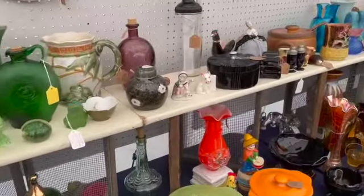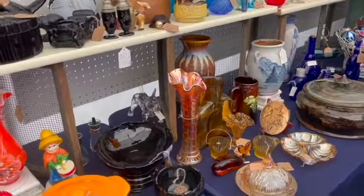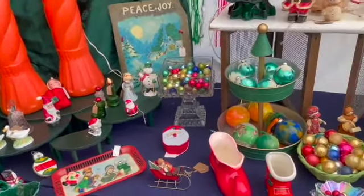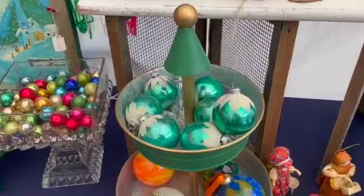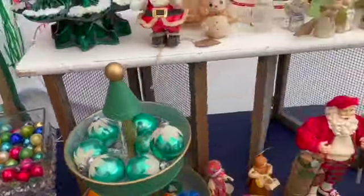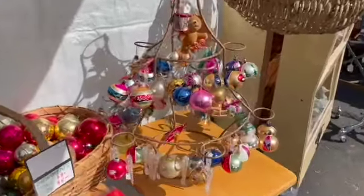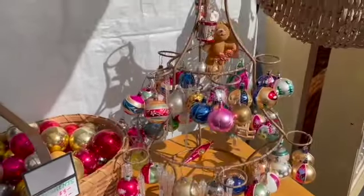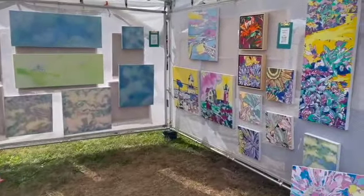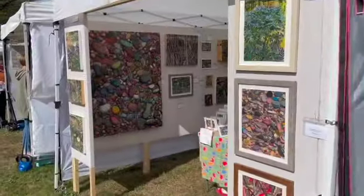There was some beautiful glass at this booth as well. And on the other end, all of this great Christmas. I'm so excited. I love finding vintage Christmas, and there was just plenty of it here. I love the way they displayed these ornaments on this metal tree. Just gorgeous.